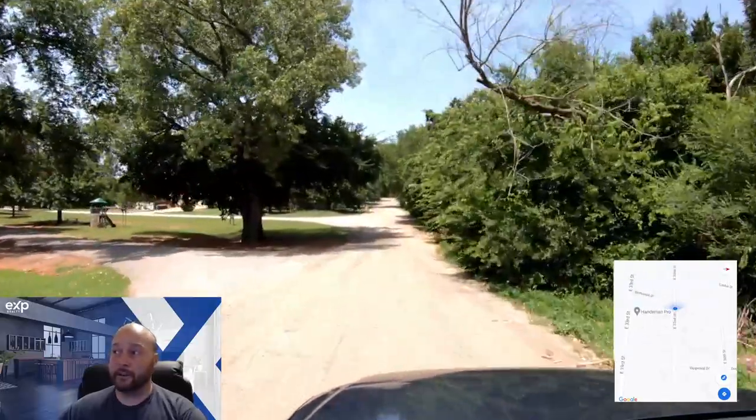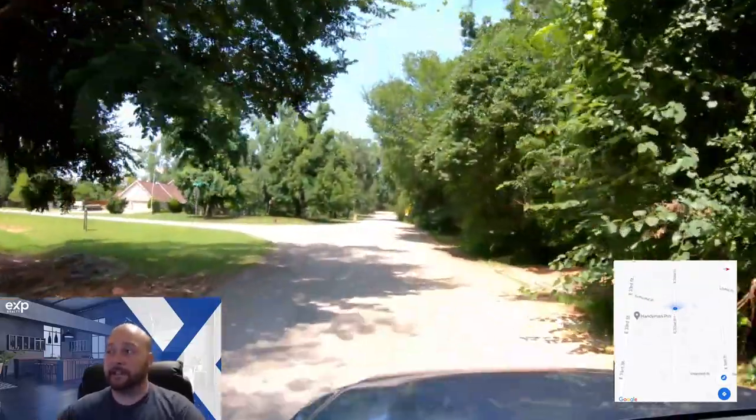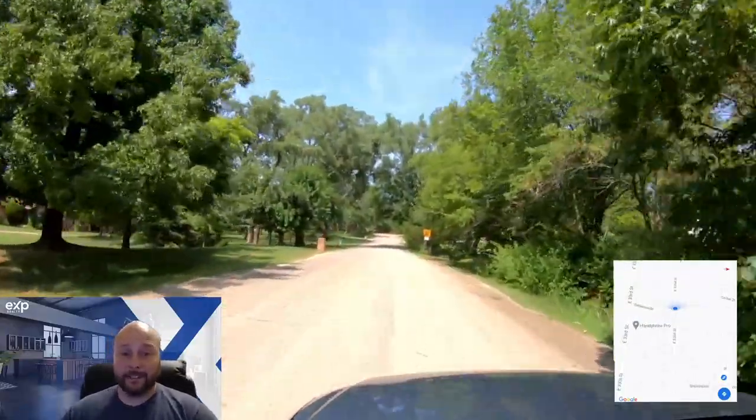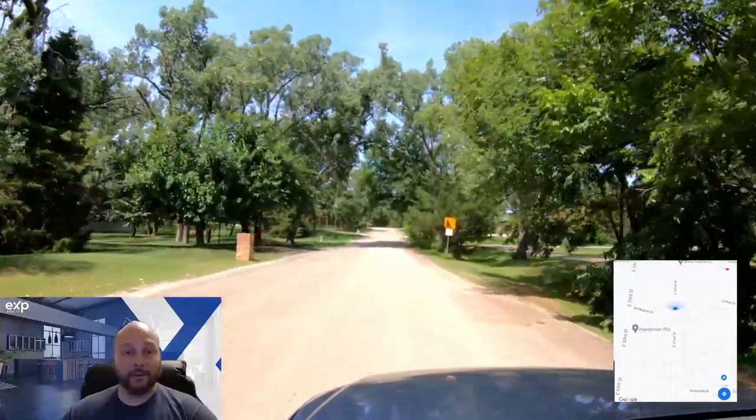Okay, as soon as we cross, once we go past the playset there, now we're in a new neighborhood. Same entrance and exit, but it's a new neighborhood.